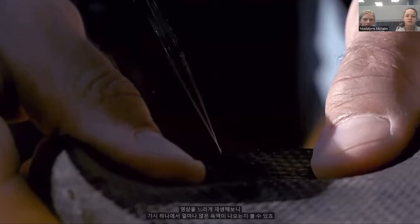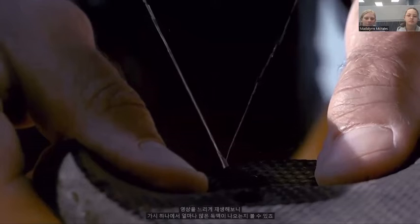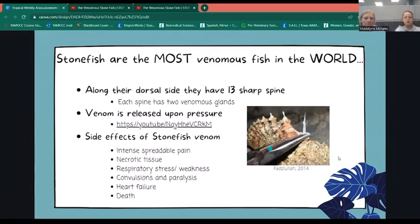It's when the footage is slowed down that you can see the amount of venom that's delivered by one single spine. Okay, so that's how the venom is released upon pressure. Definitely don't want to be stepping on that.